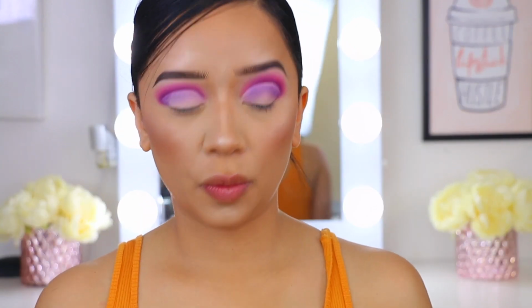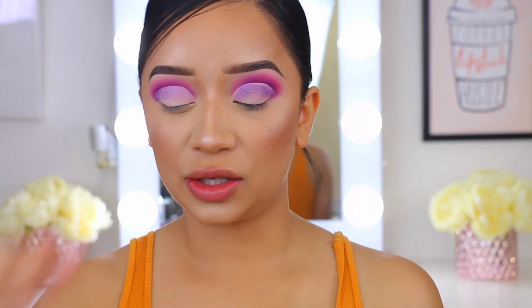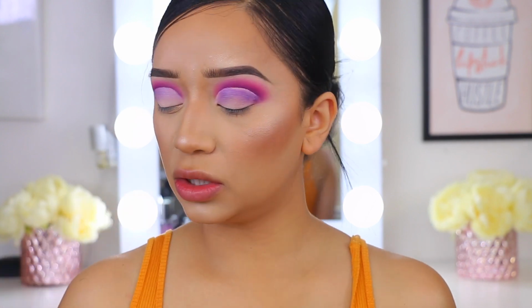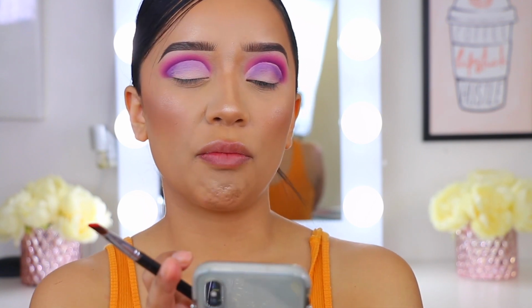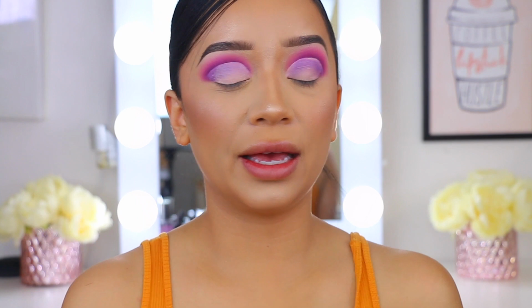Now I'm going to go in with the red color, and I'm keeping my eyes closed because I don't want it to start creasing on me. I'm going to start off with the red, and then we're going to do the orange. I had to look up the rainbow because I totally forgot what it looks like. First, we're going to do orange, then yellow, maybe green, and a little bit of blue to finish off the look. So I'm just going to zip and let you guys watch.